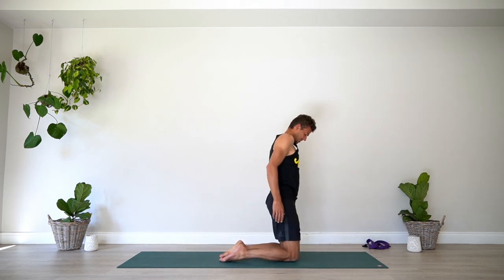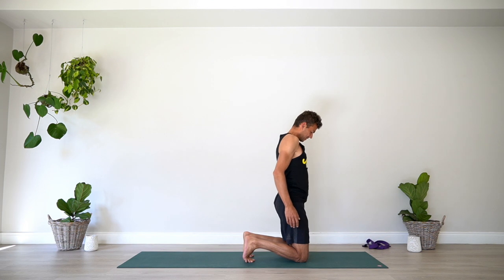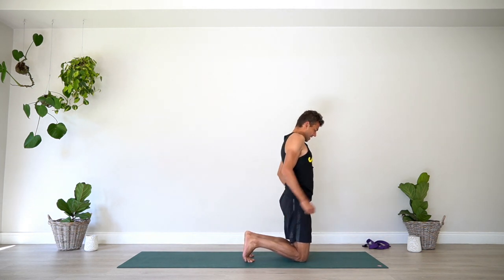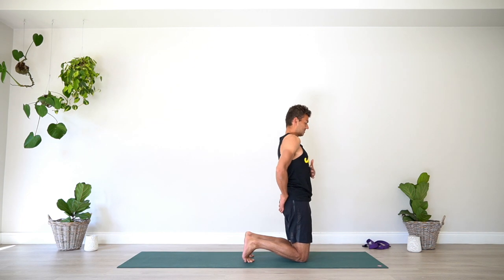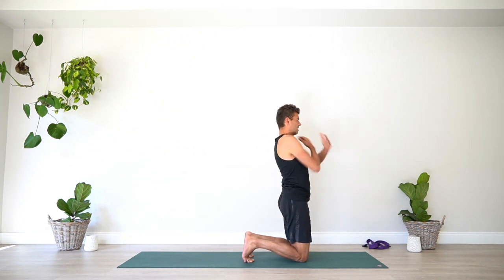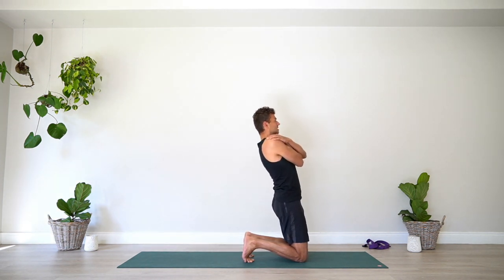Sit all the way up onto your knees. I like to tuck the toes under actually for this one. And then repress the knees down and squeeze the glutes, squeeze the abs a little bit. So your core and the glutes. Place hands on the front of your shoulders. All we're going to do is keep a lot of tension in our core and lean back a bit.